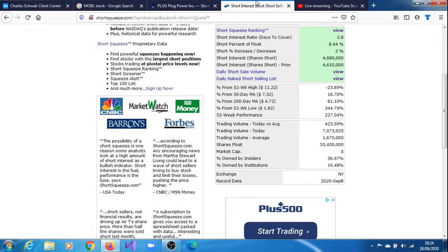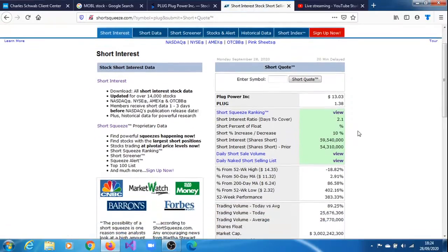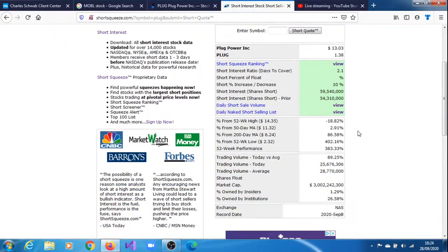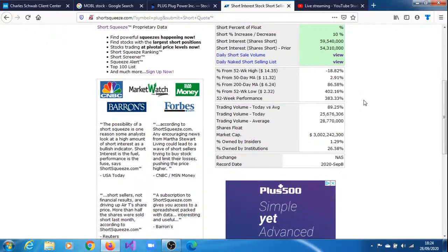Let's see what's going on here with the short squeeze concerning Plug Power. Short interest increases 10%. It would take 2.1 days to cover. We don't have the share float. It's trading at a market cap of 3 billion.